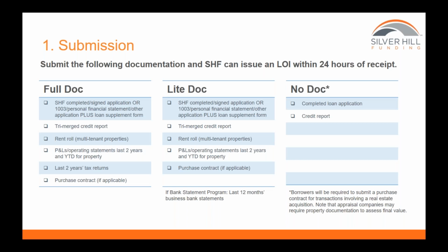We do have 3 different product options where we consider the documentation to be different based on pricing, based on product eligibility. So we do offer a full doc program, but we also offer light doc and no doc programs as well. There's variation in the amount of documents and the type of documents that we need, but usually we go off of this main checklist, which will be part of the LOI when the salesperson issues the LOI.